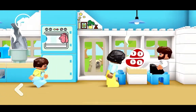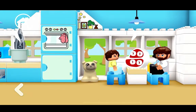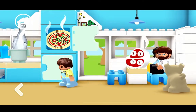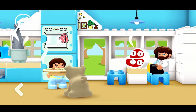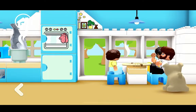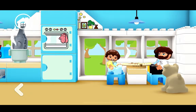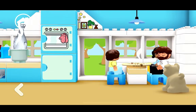Oh, hello, doggy. Open the door. Okay, eat pizza. The dog wants to take a pizza too. Yay. Super. So delicious. Thank you. Okay, go to the next room.